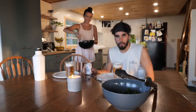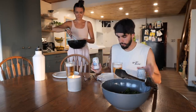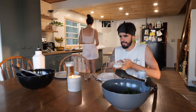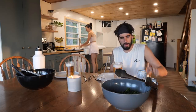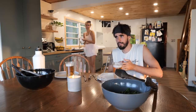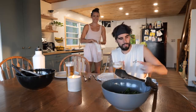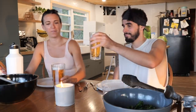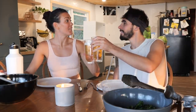Well, friends, the range hood didn't get hung, as you can see. We are celebrating Friday night with some non-alcoholic beers. I have decided to give up alcohol, and I'm feeling very good. I'm about a week and a half in. So cheers, baby. Cheers, my love. To the beginning of the end.